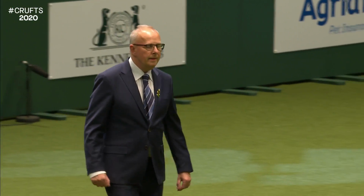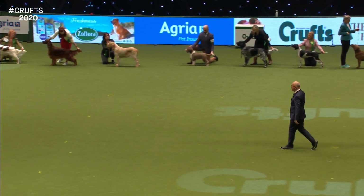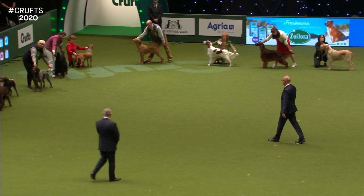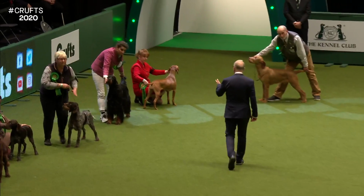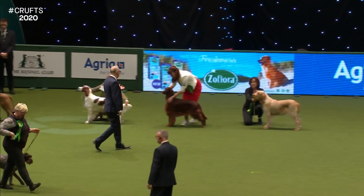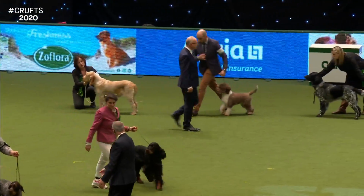Where's he going to go? I think the Chesapeake Bay Retriever looks very well. I'm biased, but I think the Irish Setter bitch looks lovely. Now, let's see. In comes the German Wirehaired Pointer. Oh, the English Setter there, just taking her time. The Gordon Setter comes in.